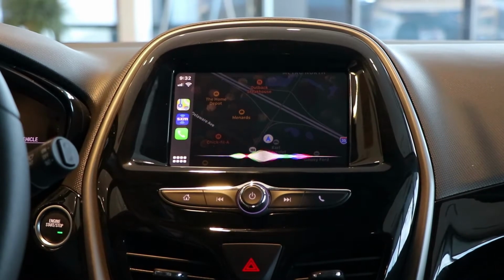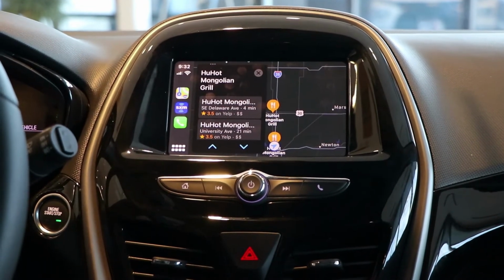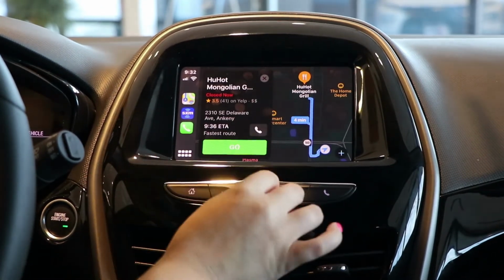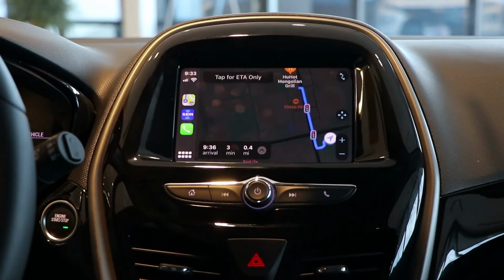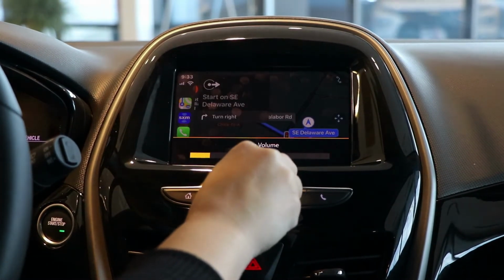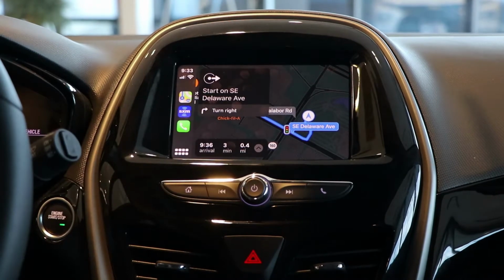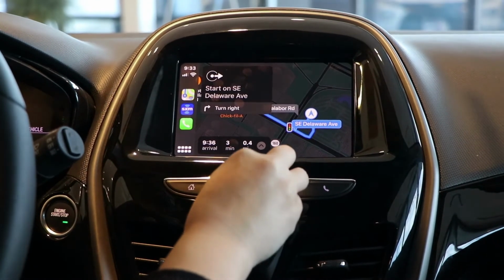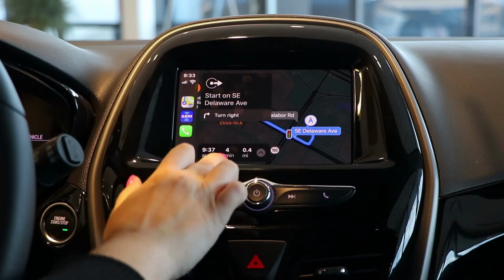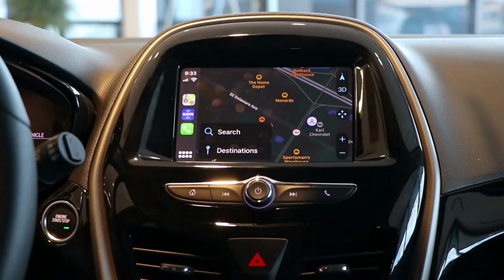Directions to Hoo-Ha. Directions. So you click on it, you hit go. And there it is. And then if you make sure that the volume's up on your phone, then the volume will be up on your screen, so that way you can hear it better. So then as you drive, you can actually see where you're going. It tells you the arrival time, how far away it is, and how many miles it is. So that's kind of cool. And then to end it, end route, or you can do it with the voice command also.